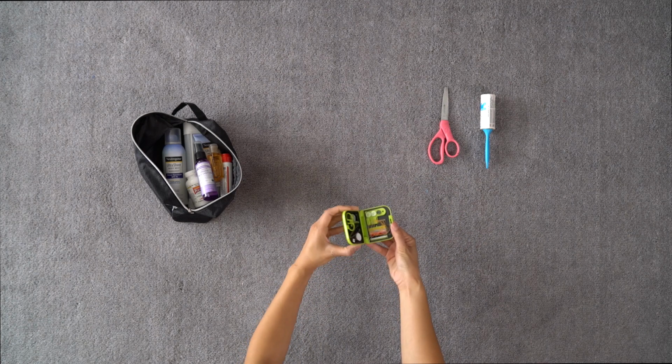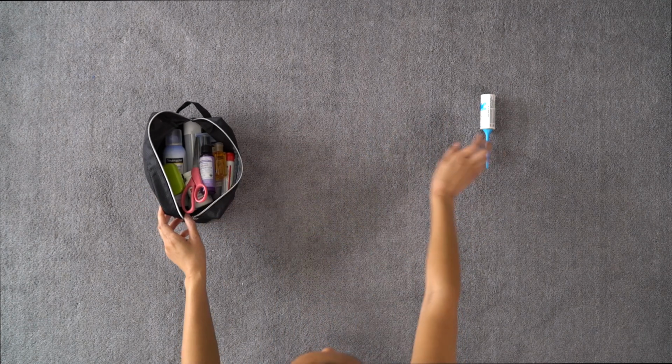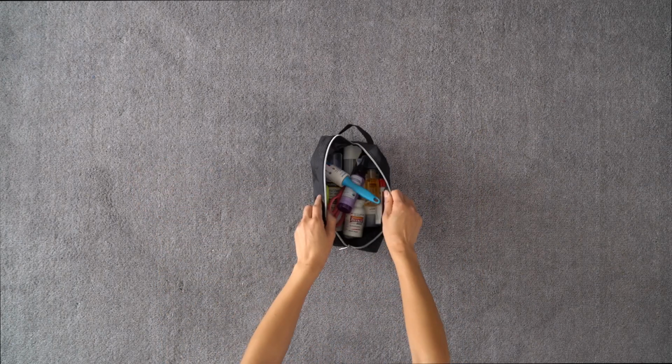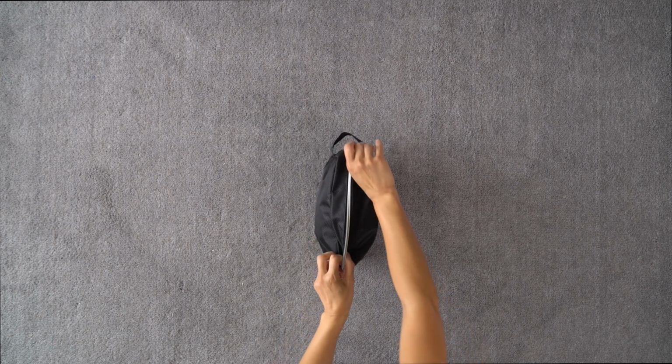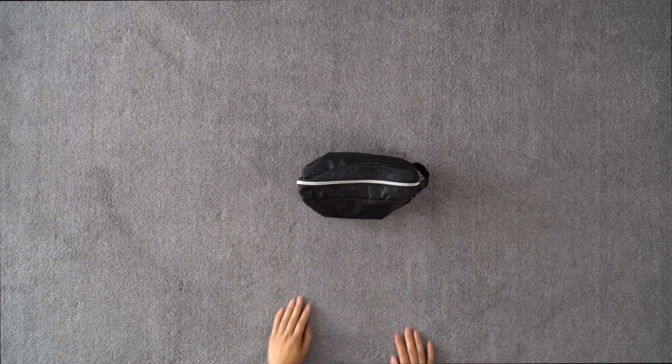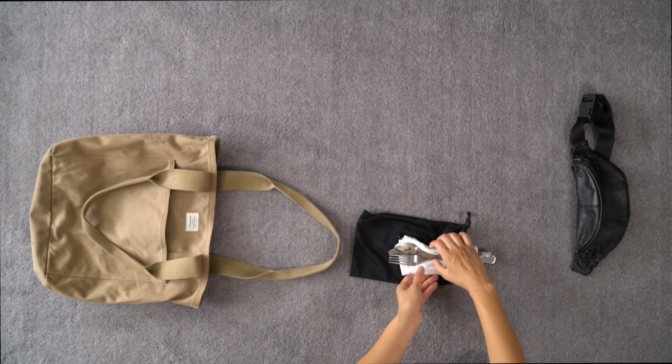So inside I make sure to have items like some sunscreen, hand sanitizer, cortisone, Tylenol, a pair of scissors, sewing kit, lint remover. These are all great essential items to pre-pack and just have them waiting in your luggage for whenever you need to travel. Pre-packing will really save you time.